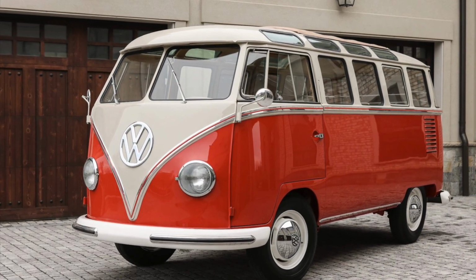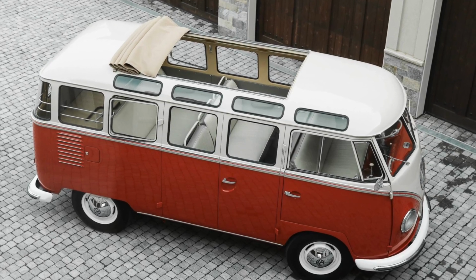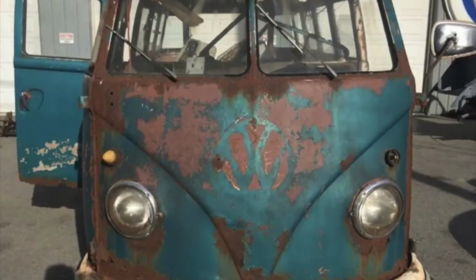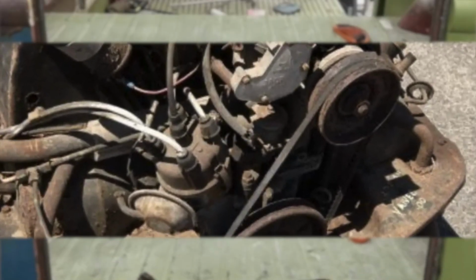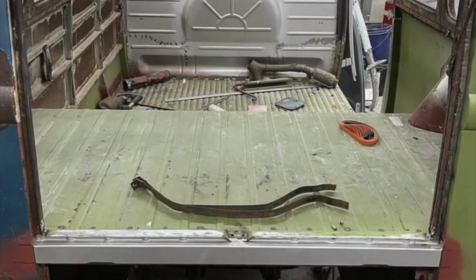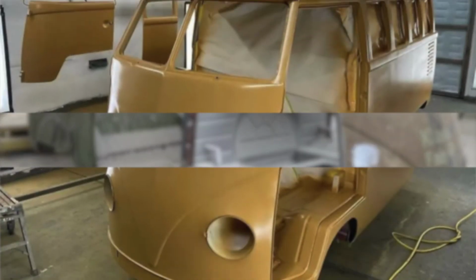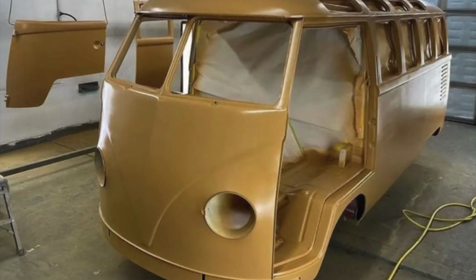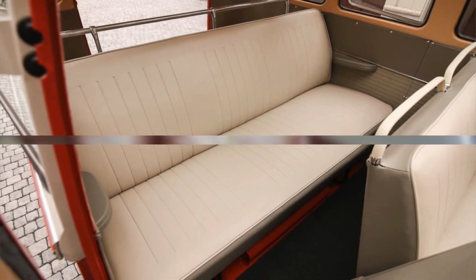Restoration journey. The restoration of this remarkable Samba microbus is a testament to the dedication and attention to detail put into bringing it back to its former glory. It underwent a comprehensive refurbishment that revitalized both its mechanical components and its aesthetics. The vehicle underwent disassembly, allowing for meticulous metalwork and body repairs. The restoration extended to the entire drivetrain and interior as well.